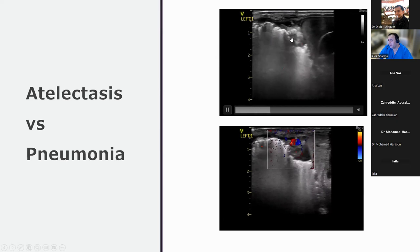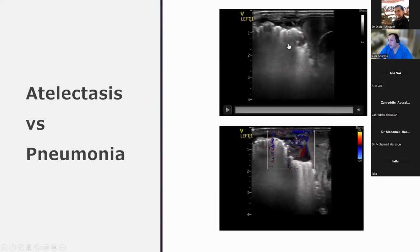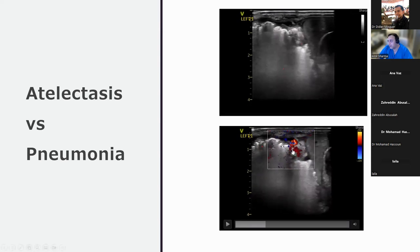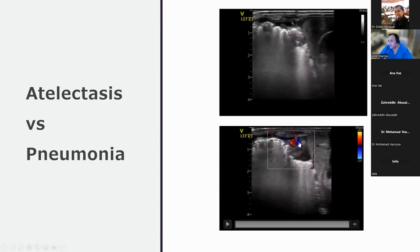And this, from my perspective, is a shred sign. Can you see how irregular and sharp the borders are? Okay. But I'm just highlighting to you how confusing it can be. This is mnemonic consolidation. You have to clinically correlate as well. I mean, I have a high CRP in this other baby that I'm showing you.